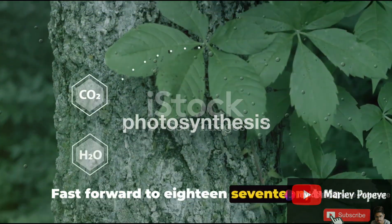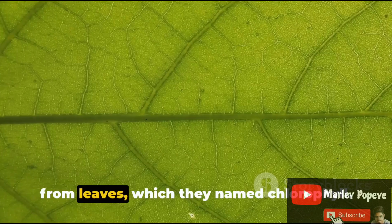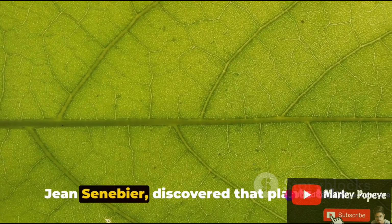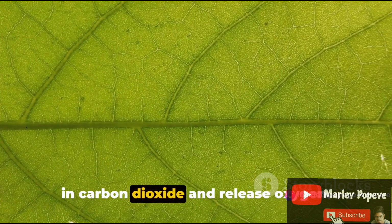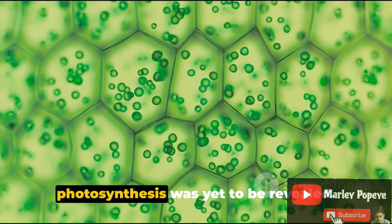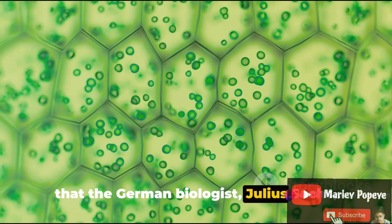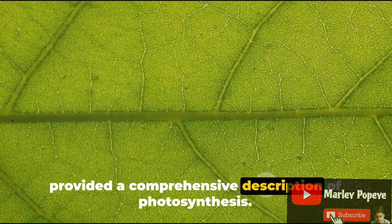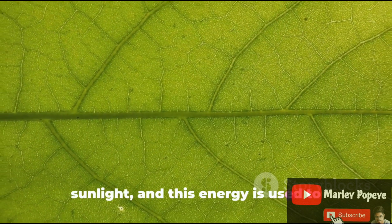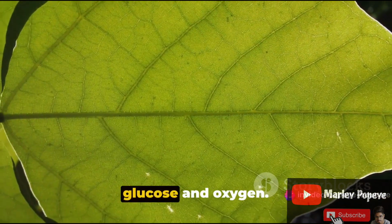Fast forward to 1817, two French scientists, Pierre Pelletier and Joseph Caventou, isolated a green pigment from leaves which they named chlorophyll. Around the same time, another scientist, Jean Senebier, discovered that plants take in carbon dioxide and release oxygen. The puzzle pieces were falling into place, but the full picture of photosynthesis was yet to be revealed. It was not until the 19th century that the German biologist Julius Sachs provided a comprehensive description of photosynthesis. He proposed the chlorophyll in the chloroplasts of plant cells absorb sunlight, and this energy is used to convert carbon dioxide and water into glucose and oxygen.